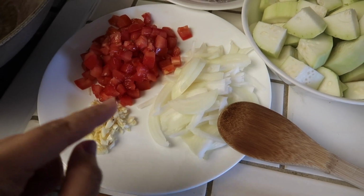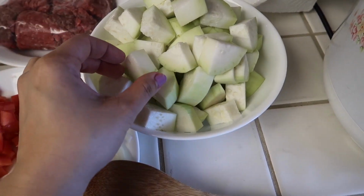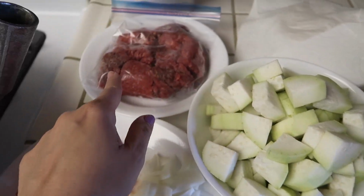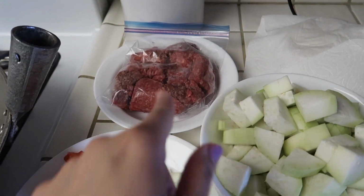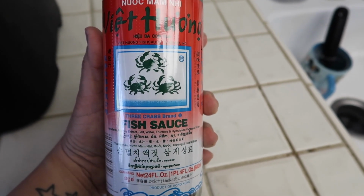I have the garlic, onions, tomato, the upo, I peeled it, and then I cut them into rings, and then I cut each ring into four pieces so it looks like that. I have my ground beef. I'm gonna make it in the wok. I'm just gonna start by sauteing the onions, the garlic, and then I'll add the tomato, and then I'll add the ground beef. And then I will be seasoning with fish sauce and also a little bit of black pepper.